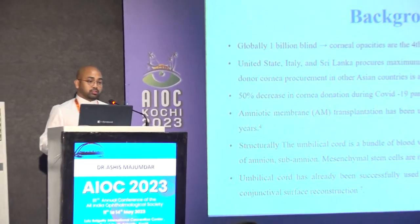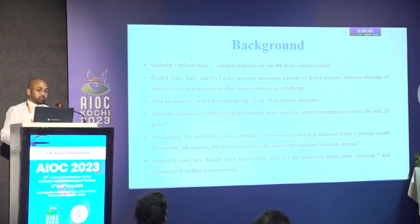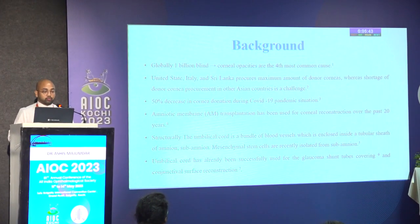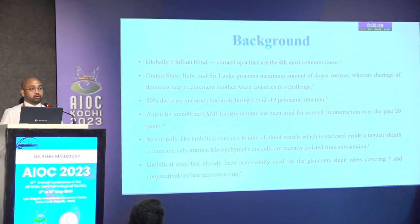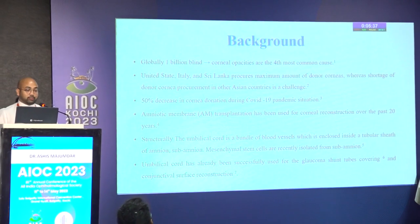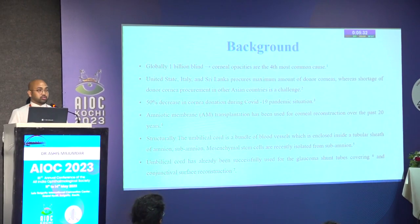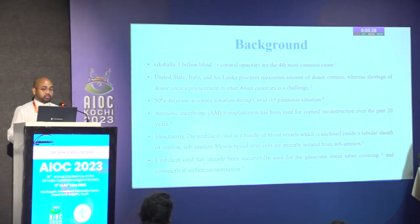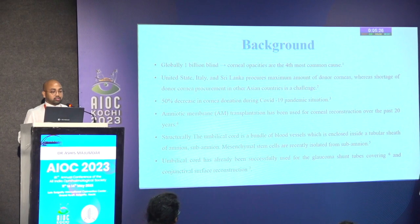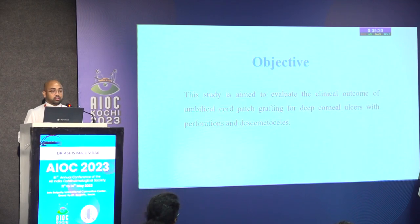Globally, 1 million persons are blind due to corneal opacity. We generally do keratoplasty in the treatment of corneal opacity, but in the COVID pandemic situation, a 50% decrease in corneal donation has been noted. Previously, amniotic membrane has been used for corneal reconstruction for the past 2 decades. Now, umbilical cord is in the limelight, which is almost a similar structure to amniotic membrane, but it has subamnion and mesenchymal cells are isolated from this.